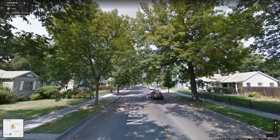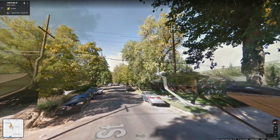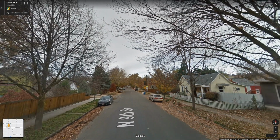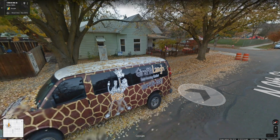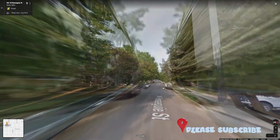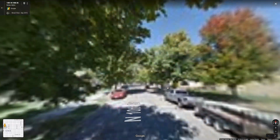Let's see. North 8th Street. Very clean. I like this tree-lined street. Lots of sidewalks. Looks very peaceful in here. I'll just drive around a minute. Yeah, very livable, very nice. Oh, fall. Looking at November 2016 here. Interesting paint job on this van. Whatever, some guy's local business or something. Giraffe laugh. No idea what that could be. Very pretty though, right? Very, very pleasant.